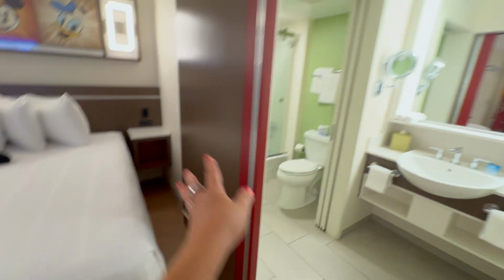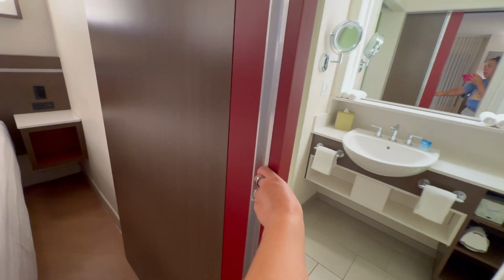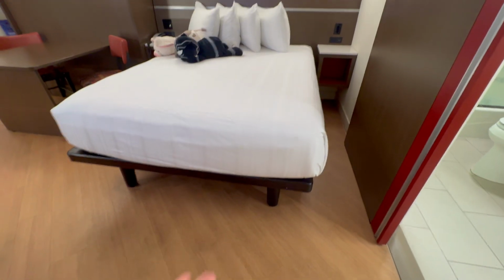And if you guys are wondering about privacy, there is a sliding door here. It's more of a barn door style. And again, I'm not gonna say your kids' fingers won't get caught, but my fingers are gonna get in here, no problem. And I don't feel like it would hurt. And then I recommend, like always, putting your suitcases down below.